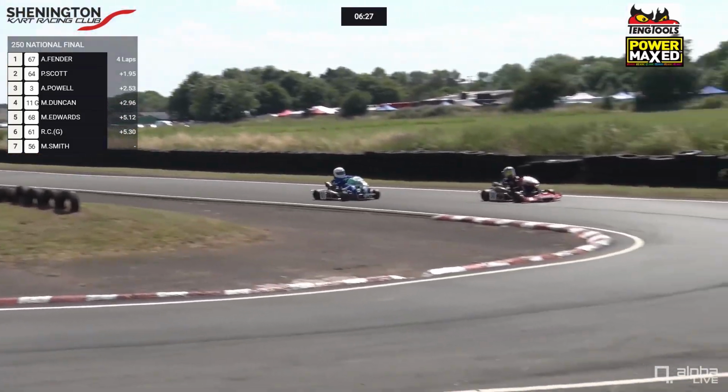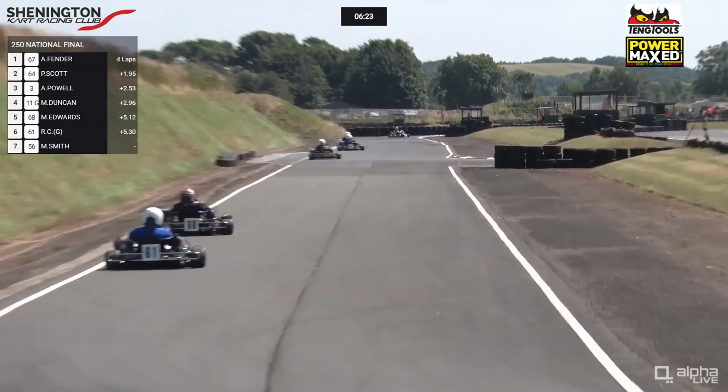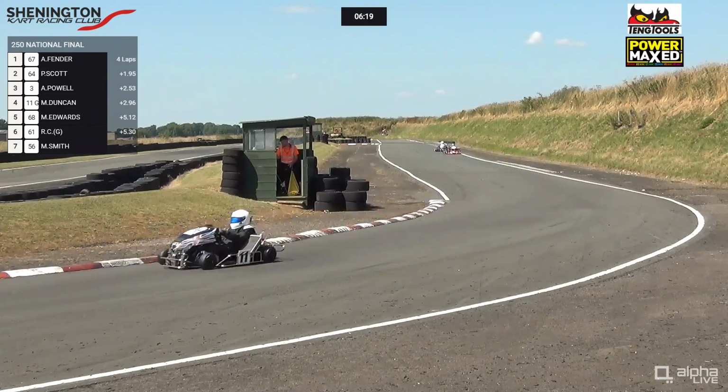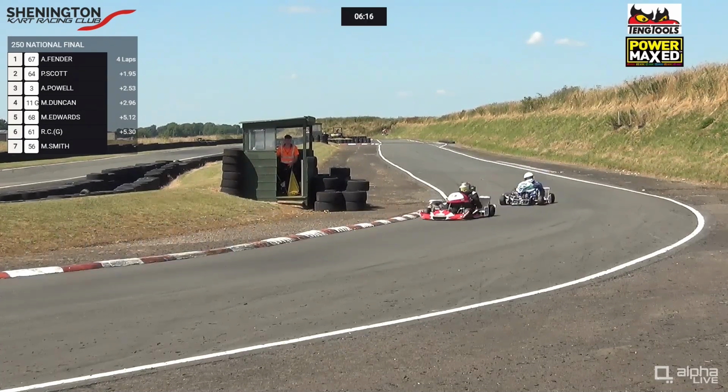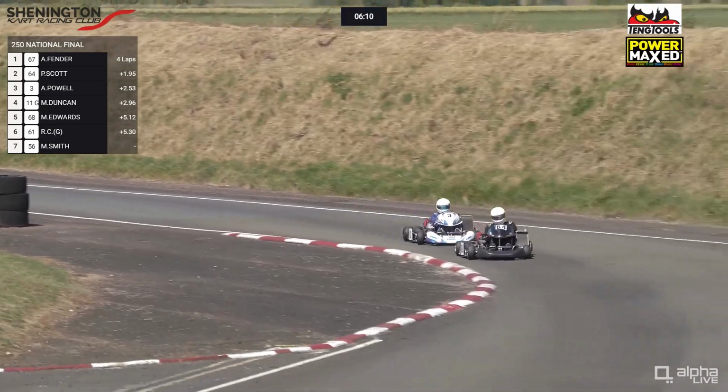But the main battle to keep an eye on is the one for second place. A look down the inside there, but nothing more for Richard Connick. But that number 3 kart of Aaron Powell is very soon going to be challenging Philip Scott. I wouldn't be surprised if next time we go up to turn 4 that we see a change here. Could it even be as soon as Wilkins?